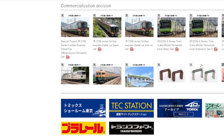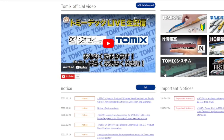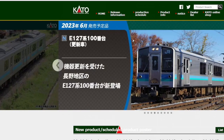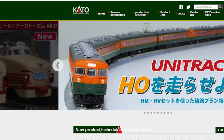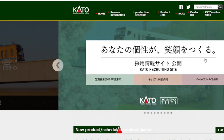Tomix is very popular, and yeah, I think the question for a lot of people is, should I get Tomix or should I get Kato? And you're going to hear different opinions from people, but what it comes down to is that both have different details. Kato has a little bit more detail, but to spend for that detail, you are paying a lot more.